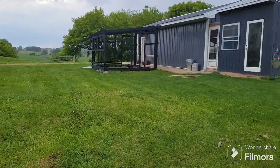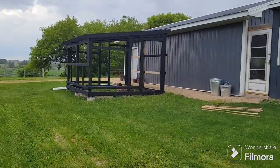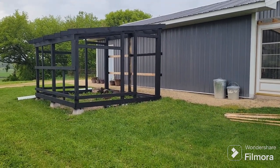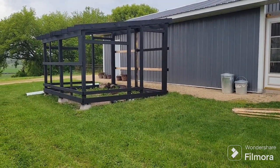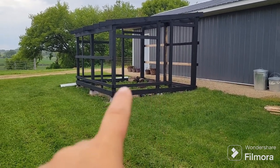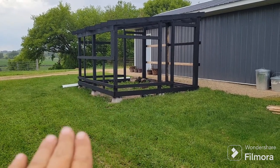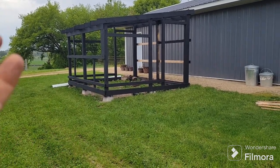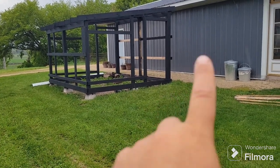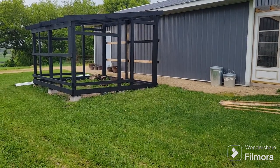Here is my greenhouse. It's not done yet, obviously. We just painted the frame. I got it black. I'm gonna put galvanized around the bottom. You can see these 2x4s here. From here down is gonna be galvanized steel, or is it steel? Galvanized tin, or panels. On the back side, facing to the north, is gonna be galvanized.